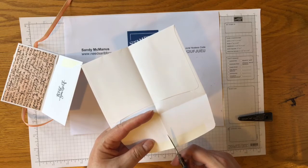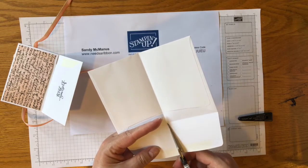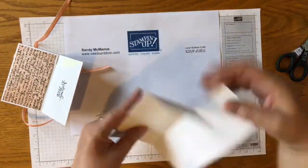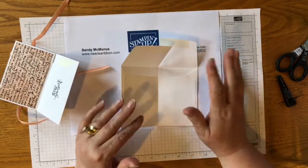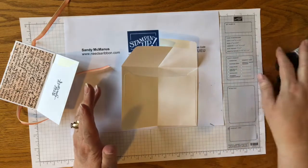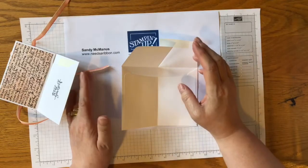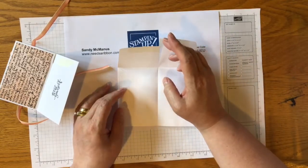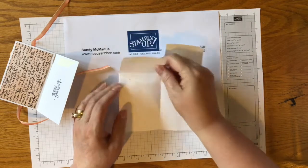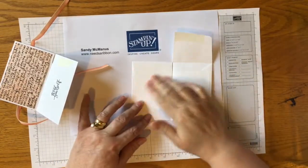If you want precise cutting, by all means, knock yourself out and get your cutter out. But you want to cut up to the score line there. And there are two ways that I have seen these sealed, and you'll see that I've done two different ways. I'm sorry about the cat. Oh boy, I'm sorry, life is real. I like to seal that down, lick and seal. So you can't see me lick it. And seal that down because you're not going to use that side.